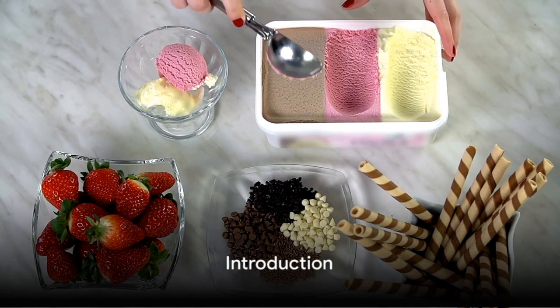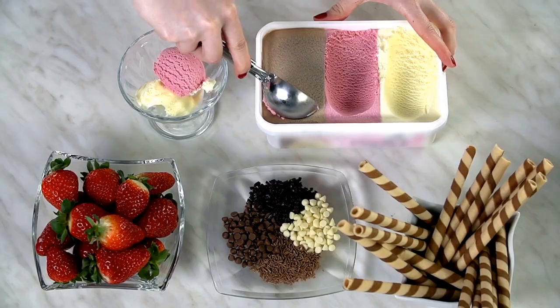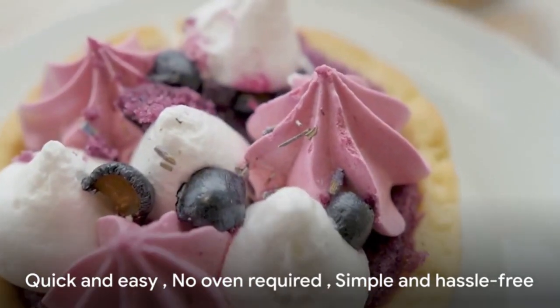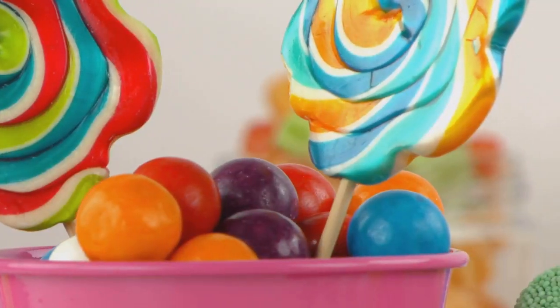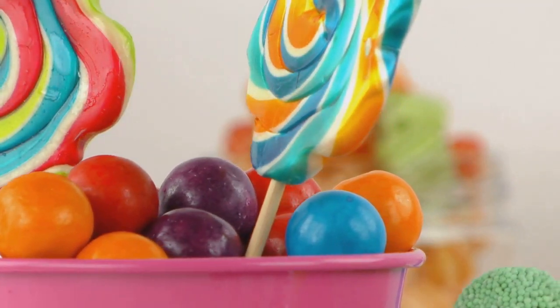Looking for quick and easy dessert recipes? Today we're diving into the world of no-bake desserts, revealing 5 top picks that anyone can whip up at home. Perfect for those sweet tooth moments, minus the baking hassle. Stay tuned to discover some delightful no-bake desserts that will leave your taste buds craving for more.